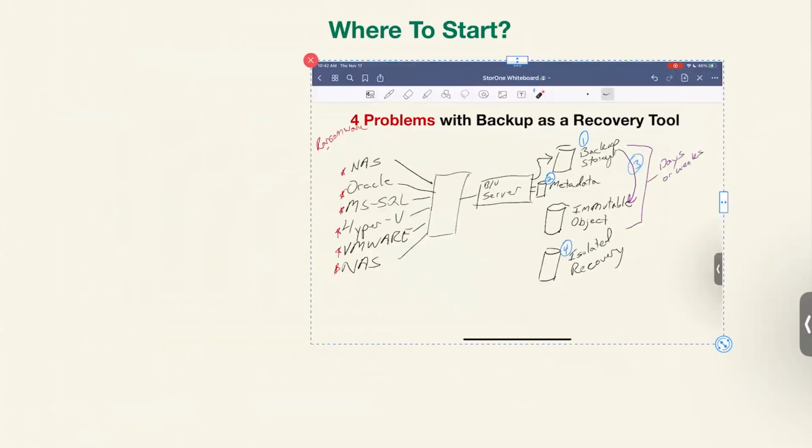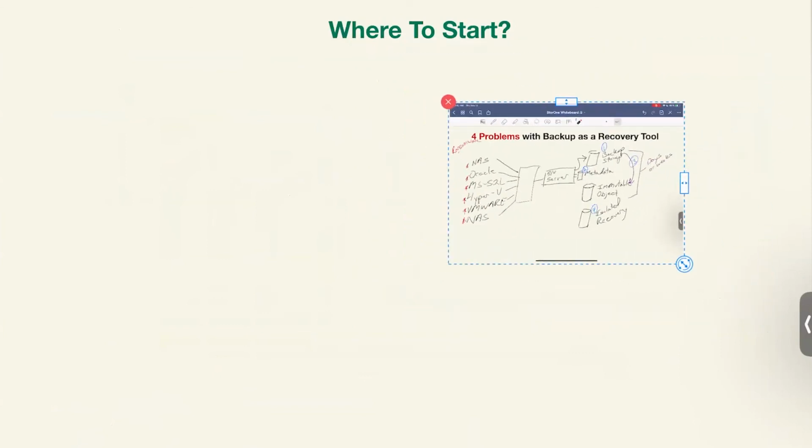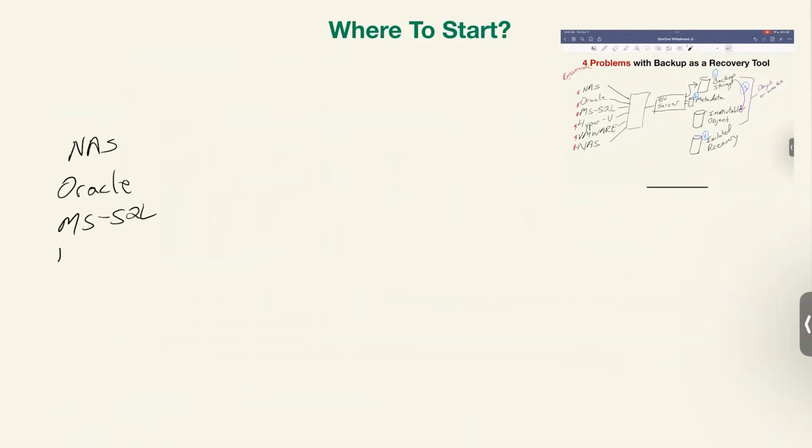So if I took that and said, okay, how do I make this better than what I've seen before? Okay, it's a really interesting idea. And so what we can definitely do in environments is we could take your existing environment, so your NAS, your Oracle, your Microsoft SQL, your Hyper-V, your VMware, and fundamentally change the way this backup environment looks, right?